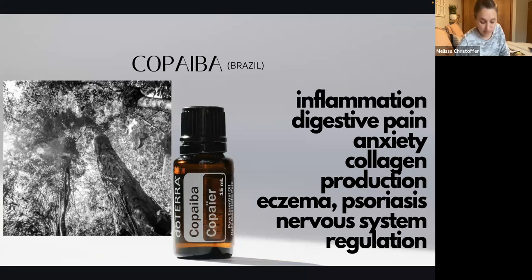Copaiba is the last, not the last one, but close to the last. I think we have 3 more. Copaiba is probably an oil you're pretty familiar with because we talk about this one a lot because there are so many people that have gotten amazing results with Copaiba, kind of mind-blowing, where even I'm a little surprised. It's just crazy how powerful this oil is.